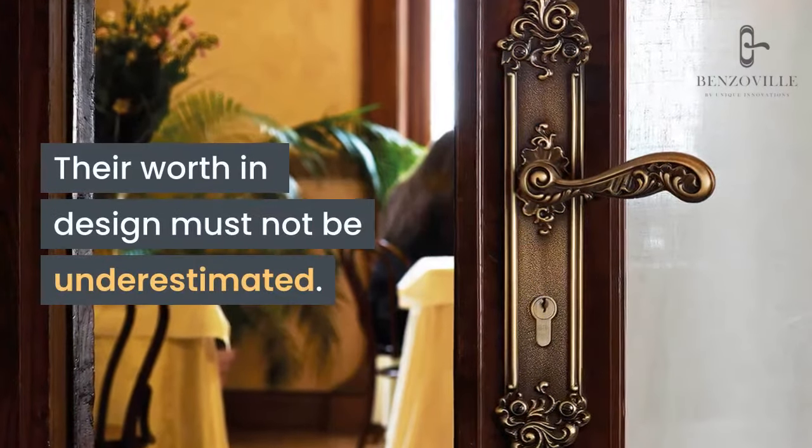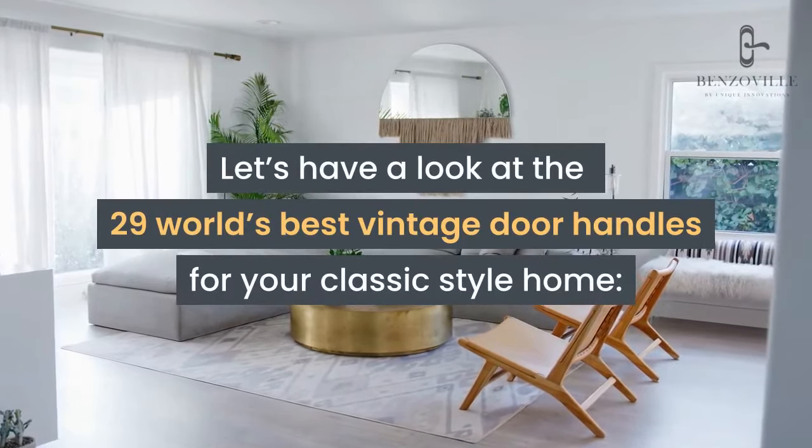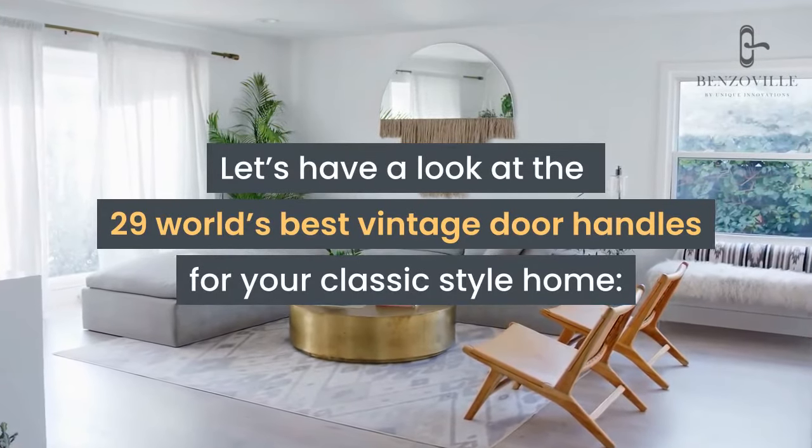Their worth in design must not be underestimated. Let's have a look at the 29 world's best vintage door handles for your classic style home.